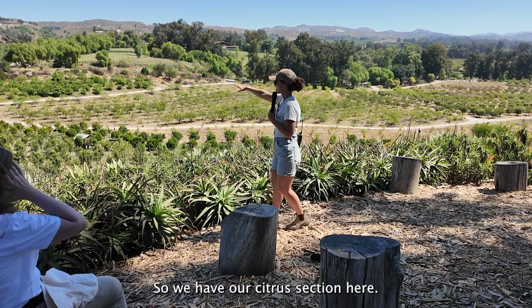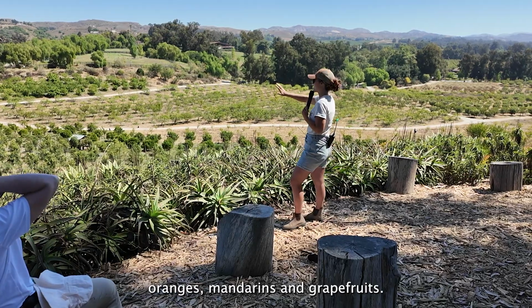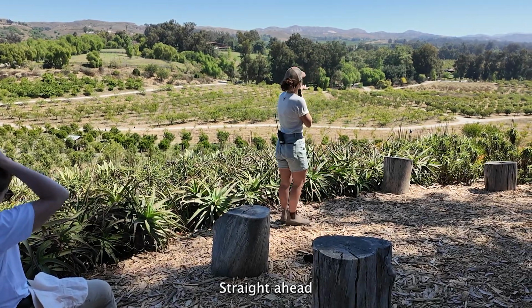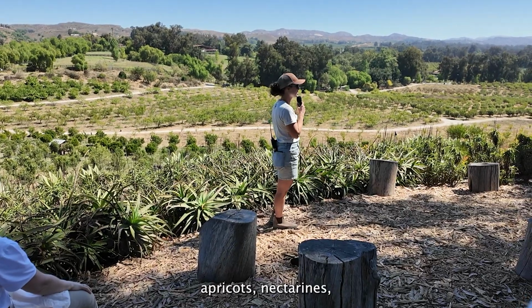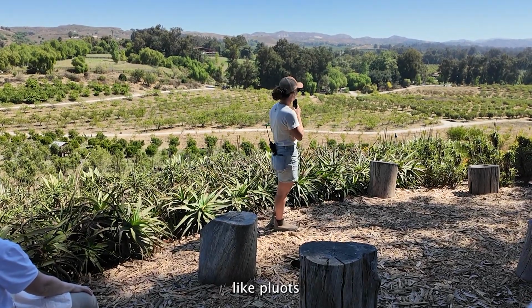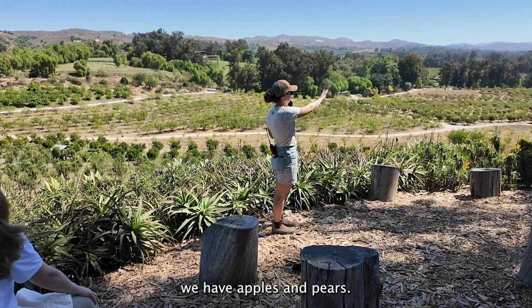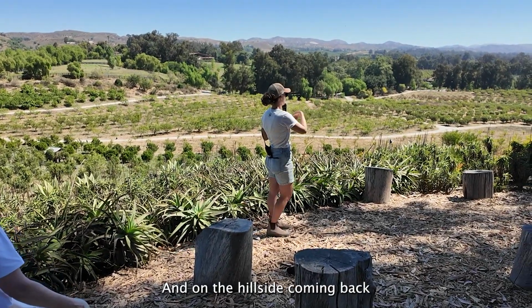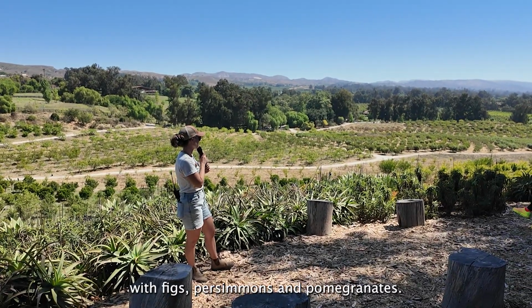So we have our citrus section here we just walked through. So we have kumquats, limes, oranges, mandarins, and grapefruits. Straight ahead is our stone fruit section. So we have peaches, plums, apricots, nectarines, different hybrid varieties like pluots, pluaries, nectaplums, apriums. To the far right, we have apples and pears, and on the hillside coming back towards us is our Mediterranean section with figs, persimmons, and pomegranates.